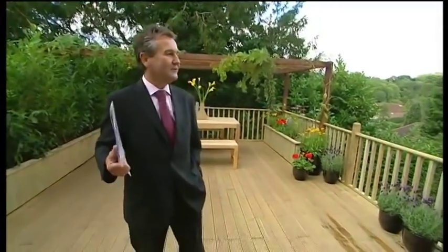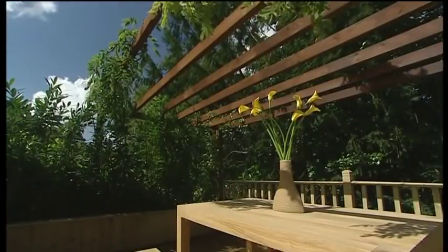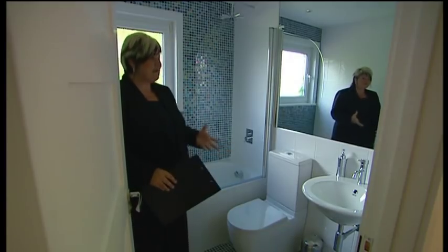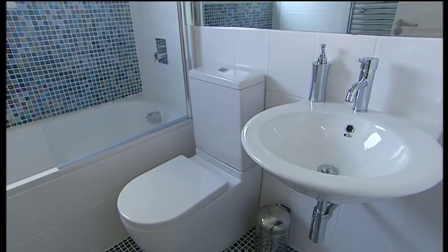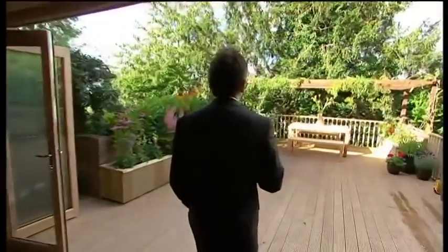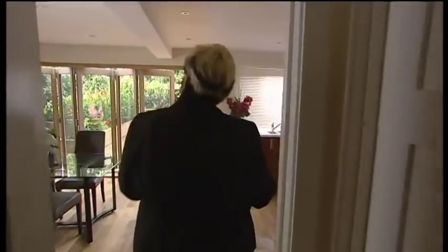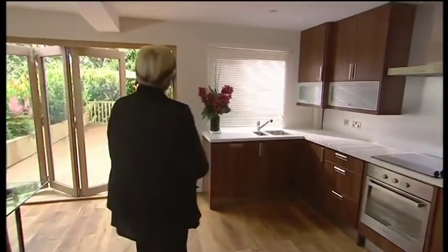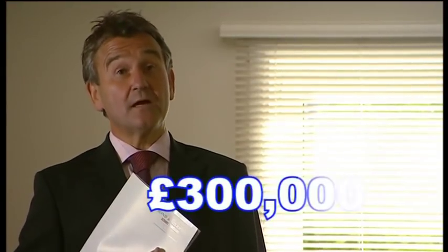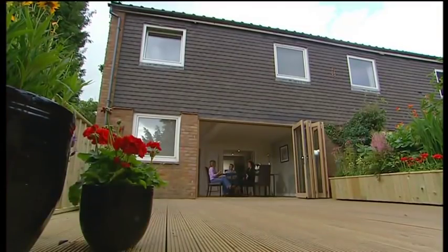Well, this really is a great selling feature of the property. Ideal for relaxing, coming home and having that drink or barbecue. Iridescent tiling, wonderful, quite unique, with the white tiling, the white suite, funky shower, finishes it beautifully. But is it enough to get the £340,000 asking price Andy and Leanne are hoping for? With the garage as it is, I value this property at £300,000. As it stands, I would value the property at £300,000. We have had two valuations of the house as it is now.